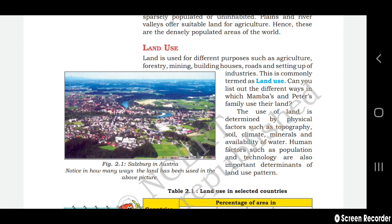Can you list the different ways in which Mamba's and Peter's families would use their lands? The use of land is determined by physical factors like topography, soil, climate, minerals, and availability of water. Human factors such as population and technology are also important determinants of land use patterns.